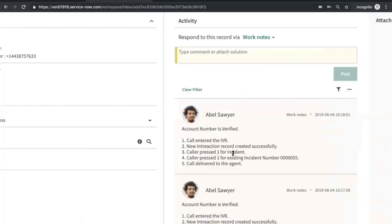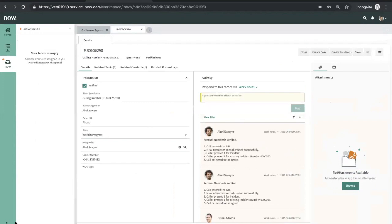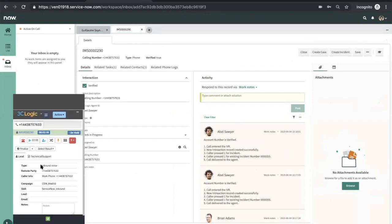And in true form, as I mentioned earlier, you can see what was the customer journey that the customer, in this case myself, went through. So I called in, I pressed 1 because I had an incident, could have been 2 if I had a case. I gave a specific case number, which was case number 55. And on that basis, assuming the system had no need to collect additional information, it went ahead and determined that I happened to be the most eligible agent to receive this call.